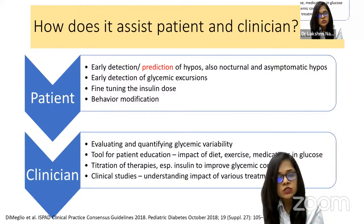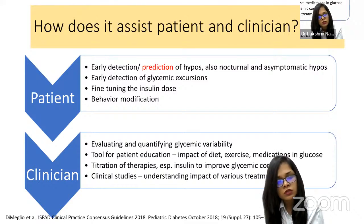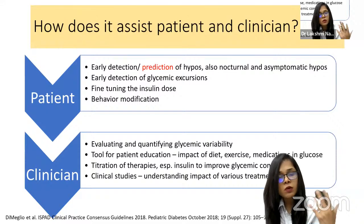It's a tool for patient education. So you can tell the patient what is the impact of any type of diet. It's different for all patients. One patient eating chapati, it may not be good for this patient. It can actually increase the glucose values. You can also talk about carbohydrates that the patient is consuming, what impact it is having on the glucose values. You can speak about exercises and the impact, and medications on glucose.